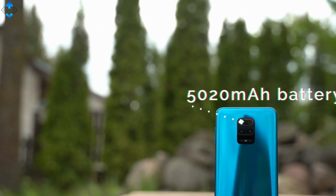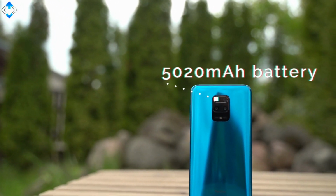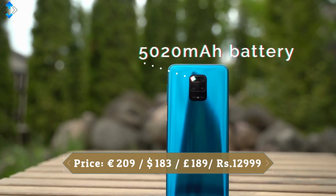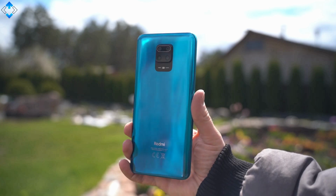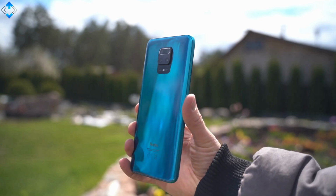The key selling point of this phone is arguably its battery. This is a massive 5020 mAh cell, and given the budget to mid-range hardware inside this phone, it could easily last you up to 2 days depending on your use.